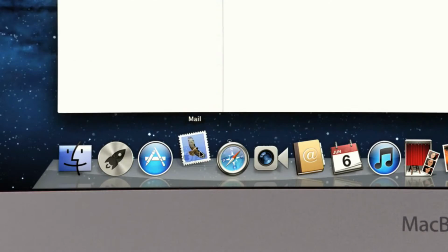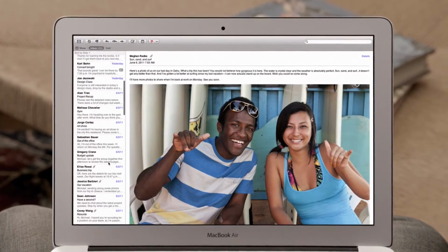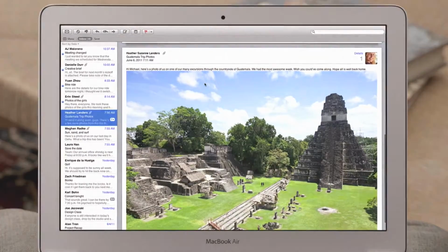With the new Mail in Lion, we've completely redesigned the experience of email on the Mac that makes scanning your inbox really easy. And with Conversations, you can now effortlessly read a long email thread just by scrolling. One more amazing thing about Lion is the price. It's just $29.99.